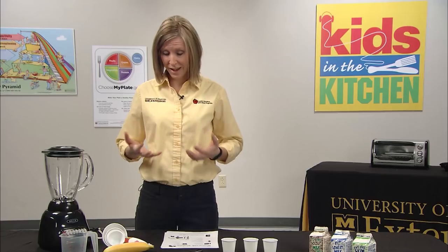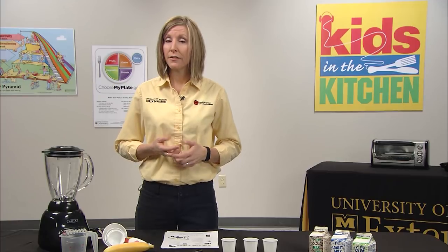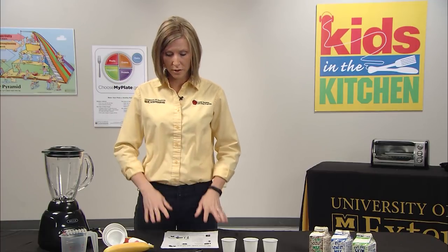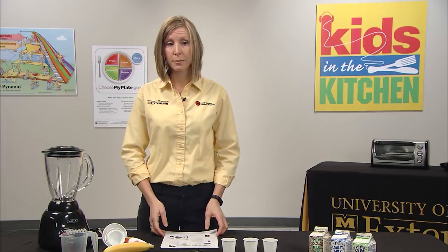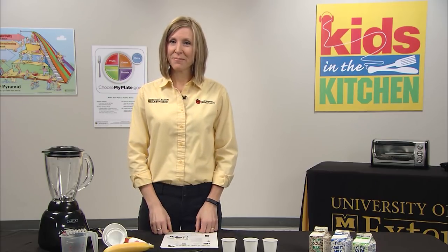Let me go back real quick and remind you that your milk needs to stay cold, so bring a cooler if you don't have access to a refrigerator. And this recipe uses ice cream. It'll need to stay in the freezer. If you don't have opportunity to use a freezer, you might want to check out the Kick It Up recipe. That's about it for dairy. Don't forget, kick it up.